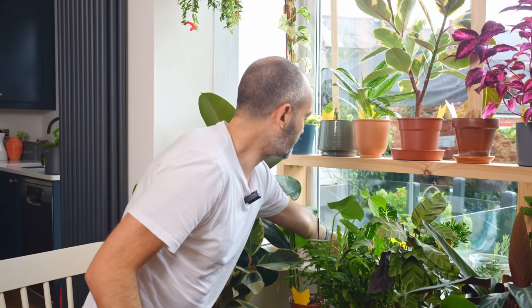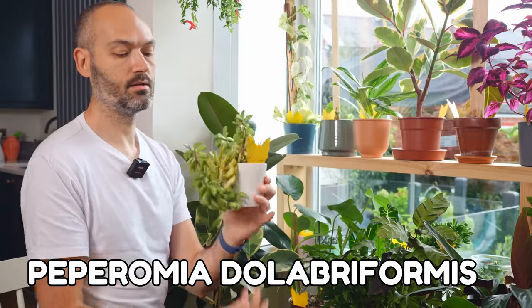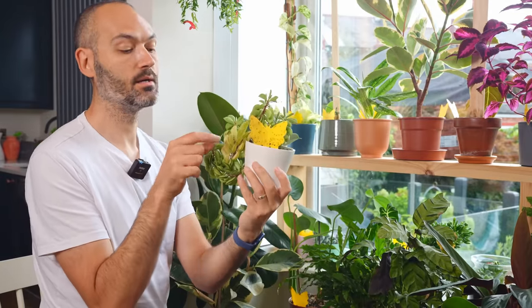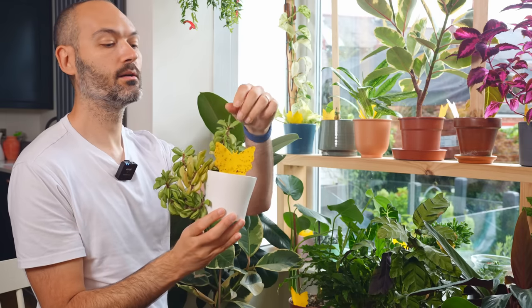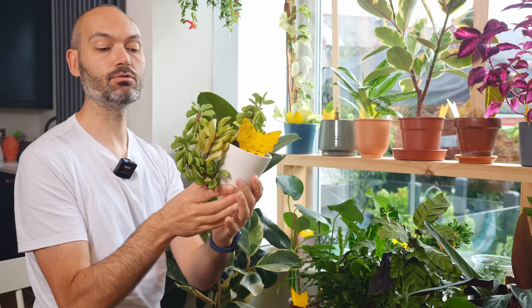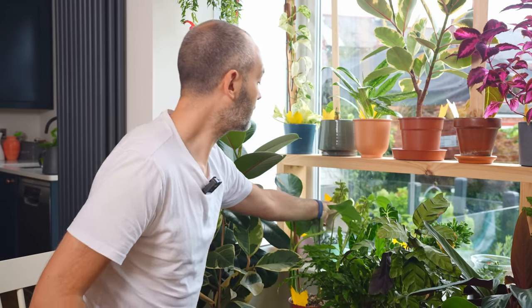This one is a type of peperomia, which seems to want to leave the pot as much as possible. It's got some yellowing leaves there. Feels a bit dry actually, so probably needs a watering, but seems relatively happy. It does push out new growth, and this new growth here that has come from the main stem is nice and deep green, so happy enough.